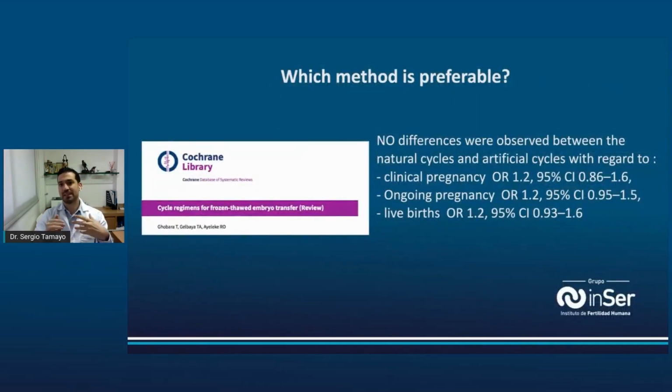So which method is the best one? Evidence shows us that there is no difference between the natural cycle and artificial cycle with regard to clinical pregnancy, ongoing pregnancy, or live birth. Because pregnancy rates do not differ between the natural and artificial cycles, lab conditions, social status, and physicians' and patients' preference are effective for making a decision in choosing which one of the protocols to use.